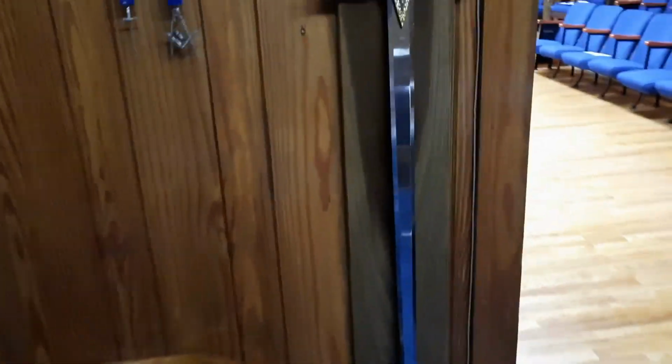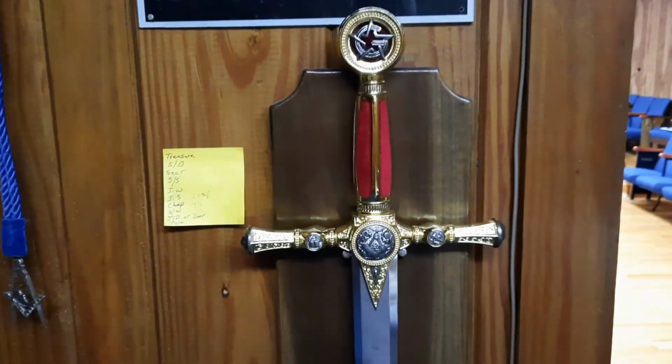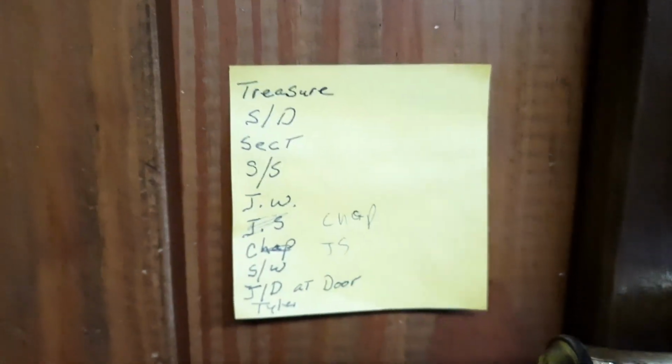There's a preparation room there. A little restroom in the back. And the main room. You'll see swords like this similar in other lodges. No smoking. I actually bought one of these for Rose Hill that was red like this. Really cool. There's their lineup in case they use it.